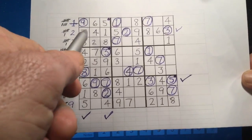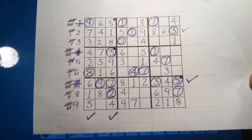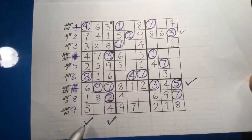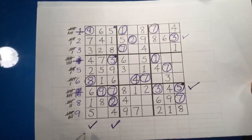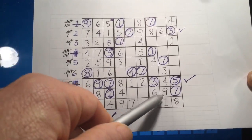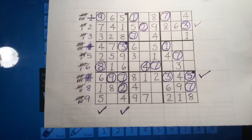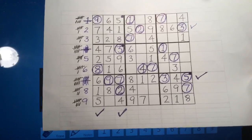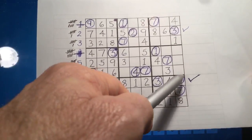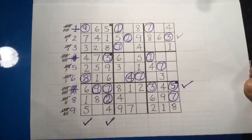When you complete a row, which is side to side, put a check mark to the right after checking it for accuracy. There are 2 examples there. And when you complete a column, there are 2 examples here, put a check mark beneath it. And whenever you complete one of the 9 3x3 boxes within the overall 9x9 matrix, put a little mark in the top right-hand corner. Here are 3 examples at this stage of the game where that's been completed.